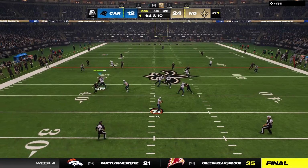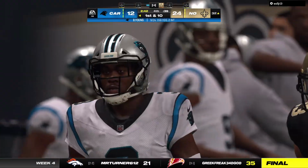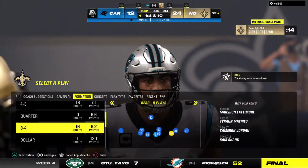Now a 1st down throw for Young. This is caught. It's Cooks. And he'll be out just a yard or 2 shy of the 30. And a nice gain of 21 yards.